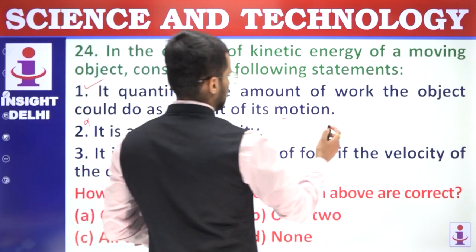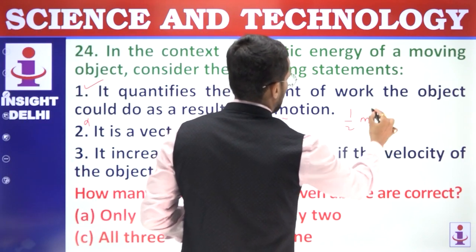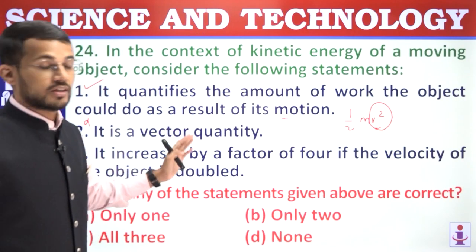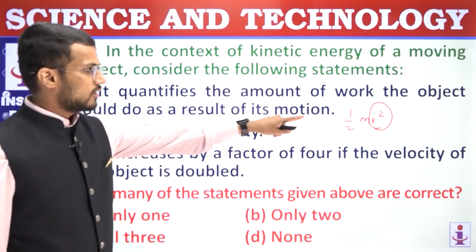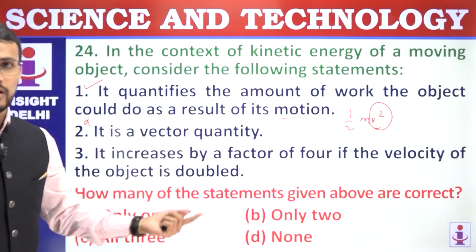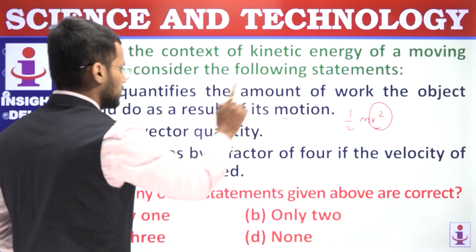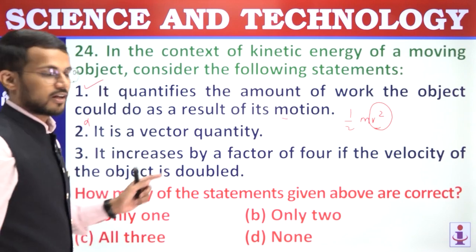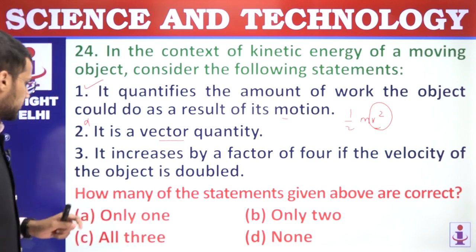Its formula, kinetic energy's formula, you must be aware, is half mv square. Because of the velocity we may consider this kinetic energy as a vector quantity, because velocity is a vector, but here velocity's square is there, and whenever we have a square, that quantity would be considered scalar. That would make the kinetic energy a scalar quantity only, not a vector quantity, and that's why the second statement is incorrect.